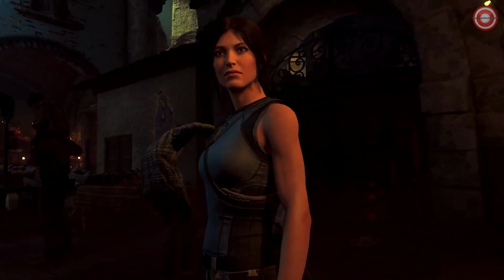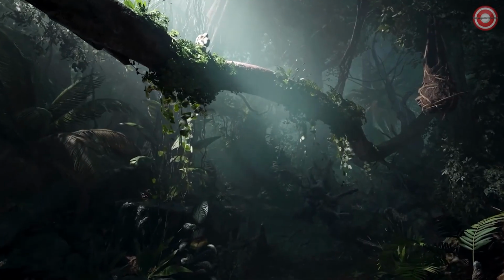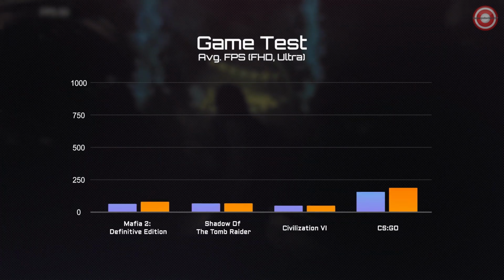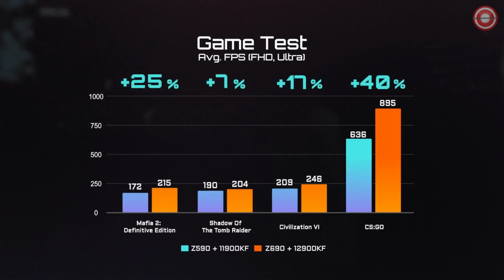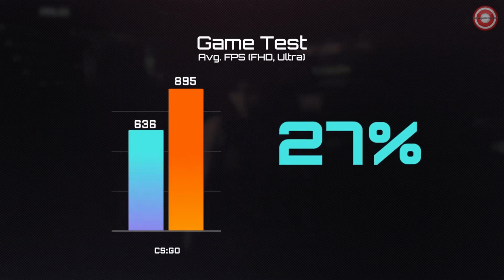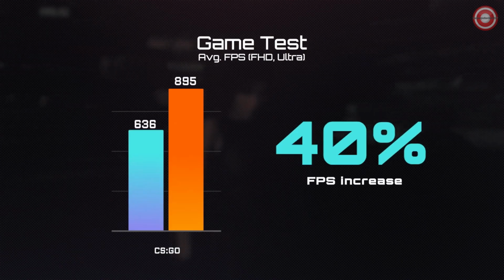Now the moment you have been waiting for, the game tests. Compared with i9 11900K, you can expect at least 5% of FPS boost under each title, and for the classic first-person shooting game CSGO, we saw something even more amazing. A 40% FPS increase.